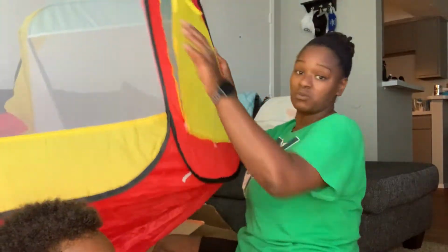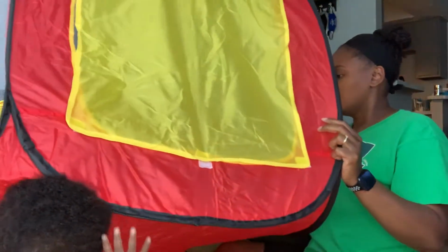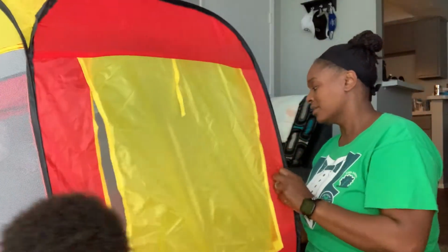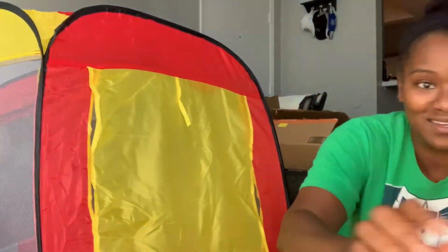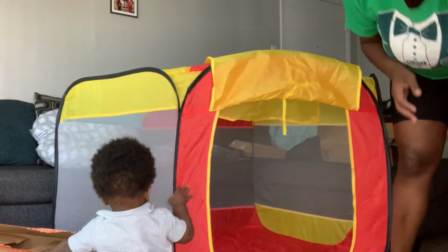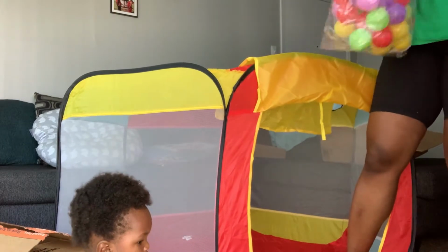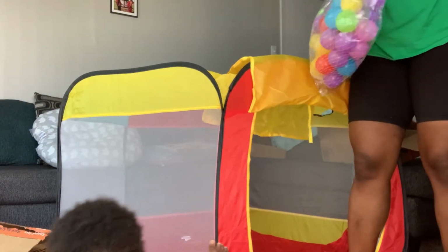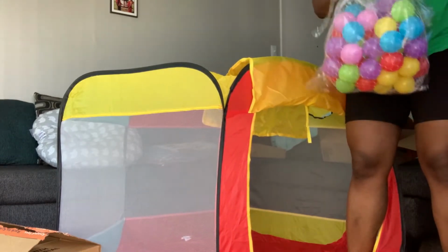Okay, so go this way, guys. Okay, boom. Let me get us together, y'all. One second. Okay, so I got it up, guys. And we got our ball. Ready? This is gonna go in your room. Wait, look, look, look. Look at their balls.